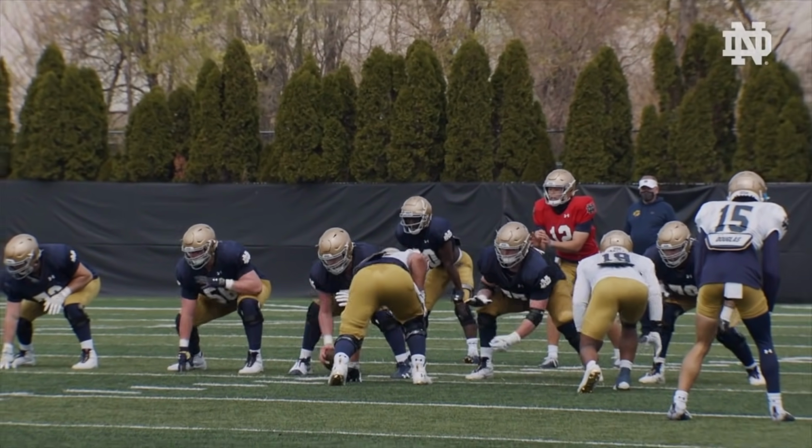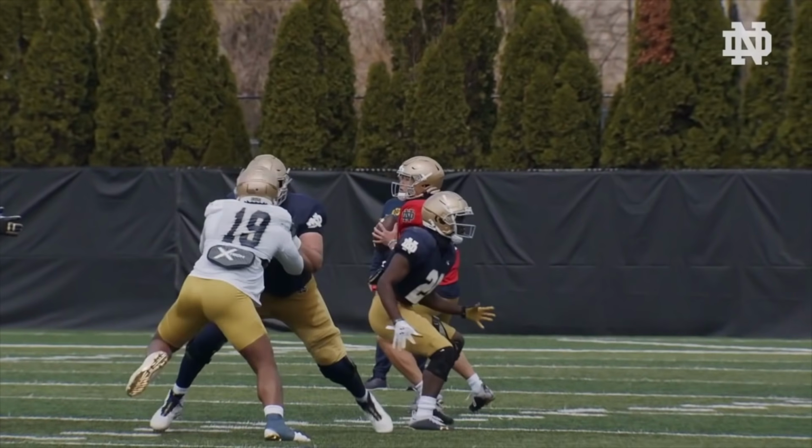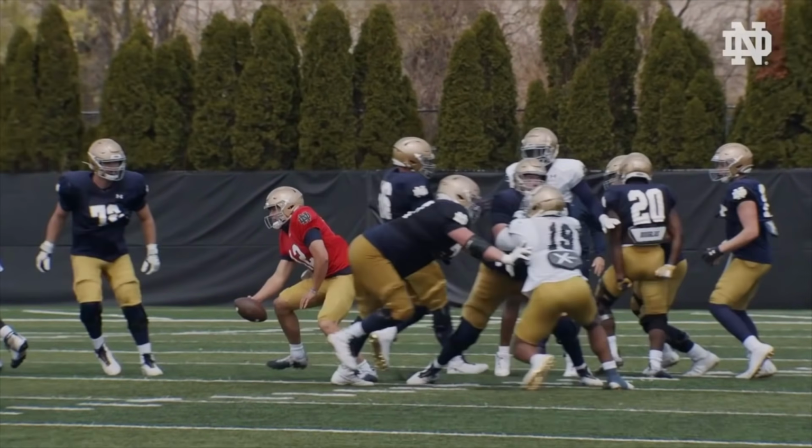Defensive line pictured here, Justin Adamalola, Howard Cross. You also see true freshman DB Ryan Barnes, who makes a really nice play at the end of this video here. And Nana Asafo-Mensah gets a sack.